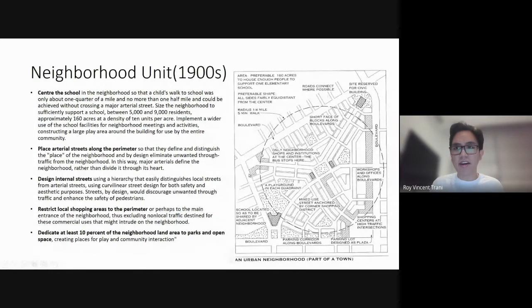There are some examples of this abroad, but they don't have the same name anymore. They don't call it the neighborhood unit anymore. They just call it sustainable planning, or currently transit-oriented development, which I will show you in the next slide. And then I think the latest idea of this is the 15-minute city, which I will show you also.